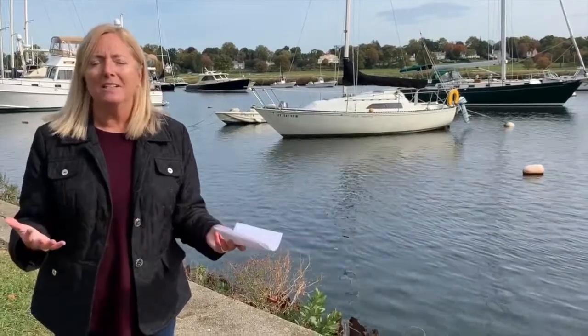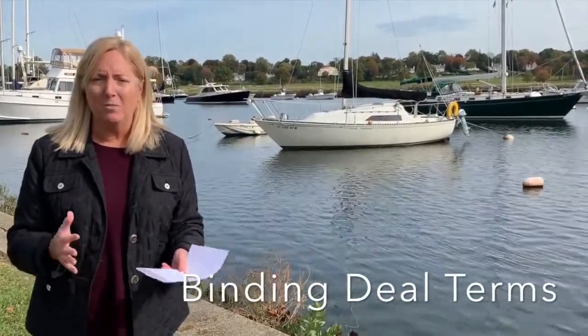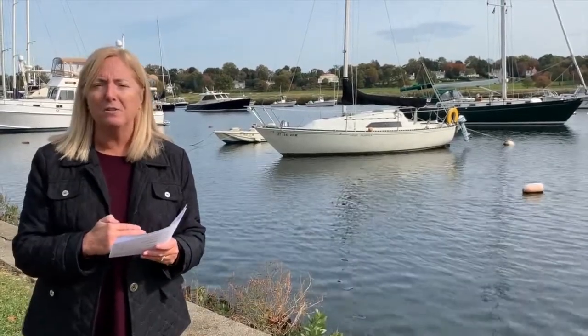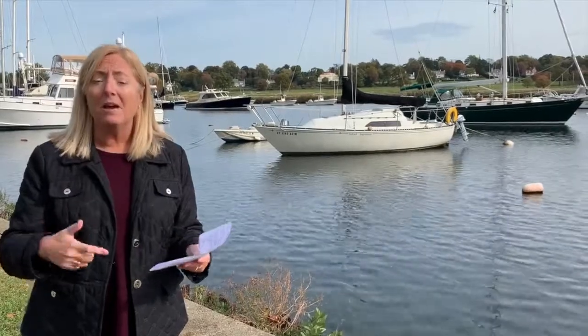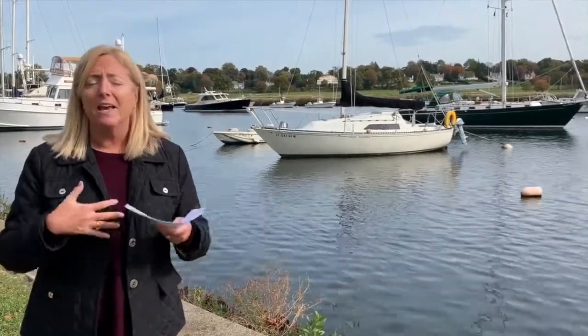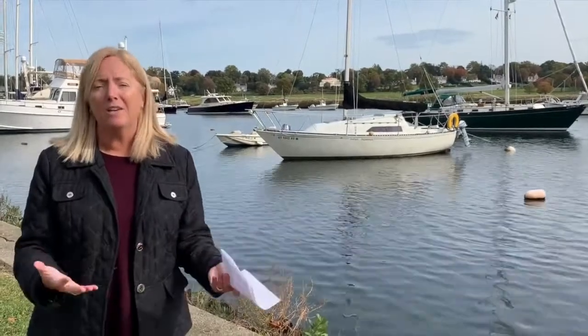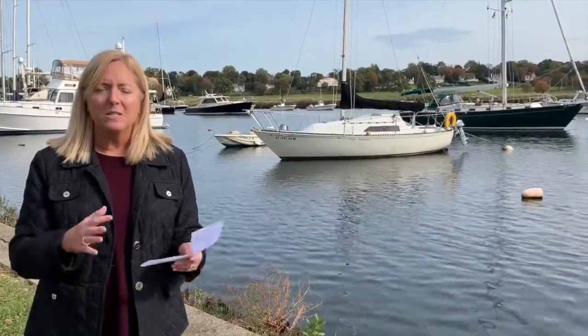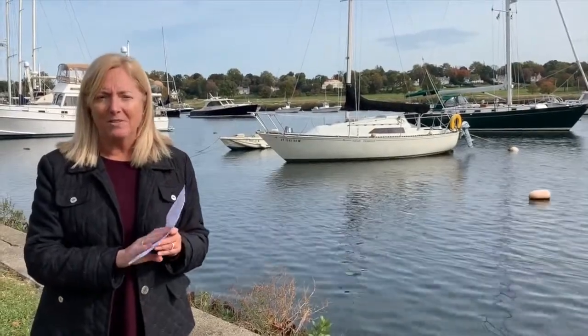The binder of sale is generally a deal term sheet, but it's a binding deal term sheet. And what you do is you write down all the terms of the deal: how much you want to pay for the house, how much money you want to put down, how much money you want to finance, and then when you'd like to close, when you'd like to do your inspections, and when you'll get your mortgage commitment by. So these are really important dates to the deal, and they all get detailed on this binder of sale.